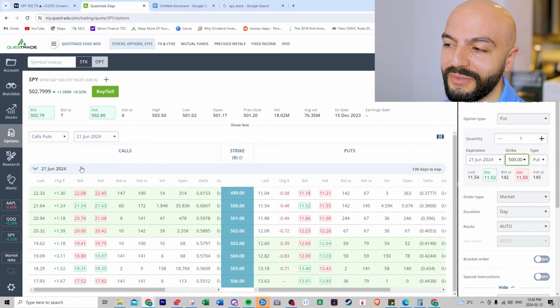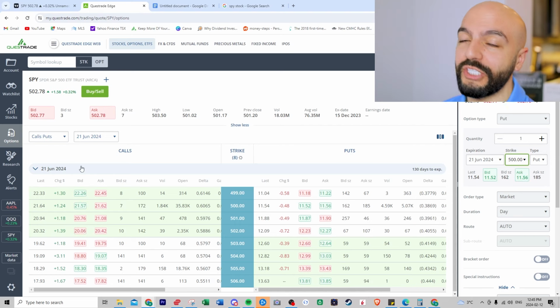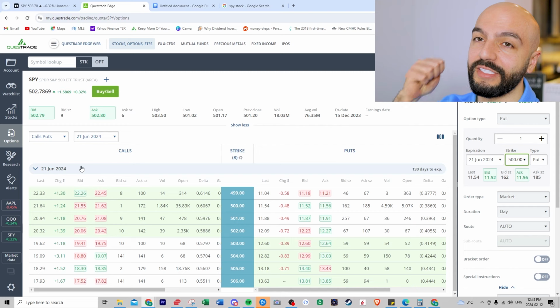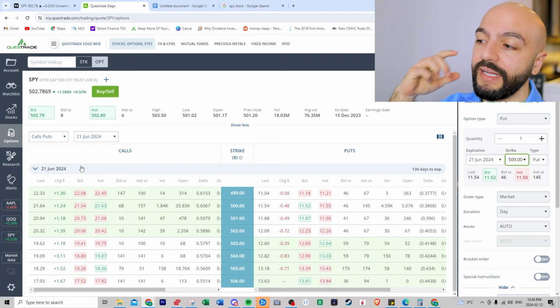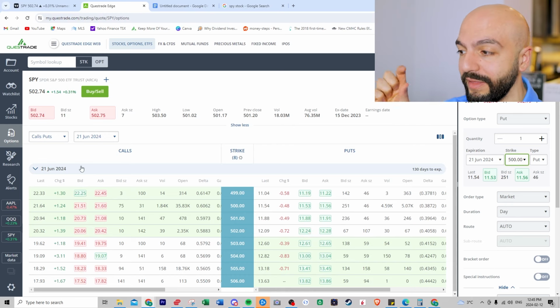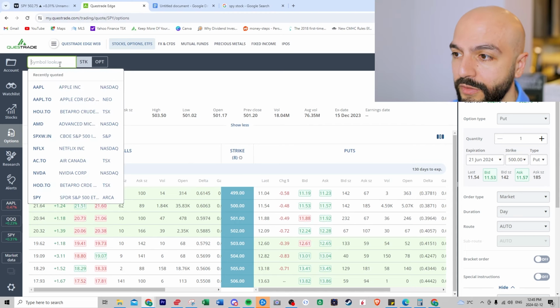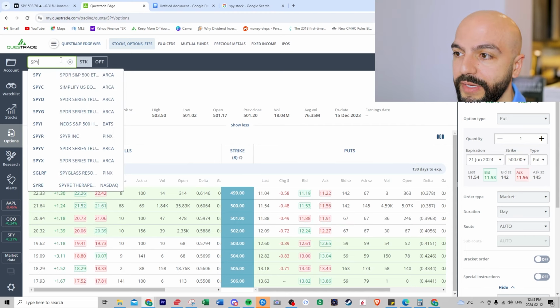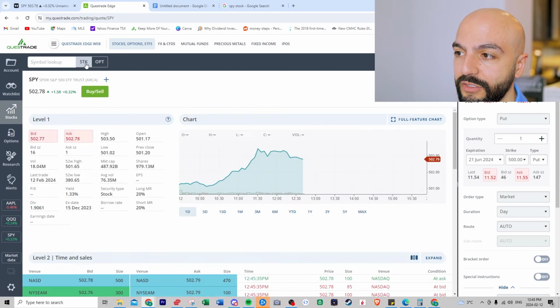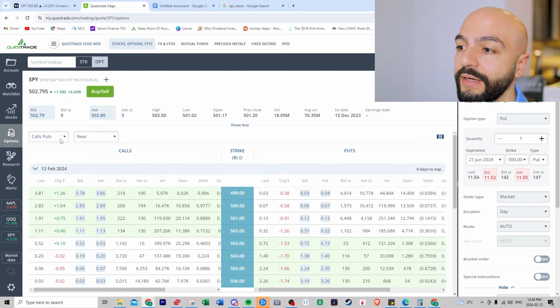So what I'm going to do, I'm going to buy a put. Buying a put means I can force someone to sell me 100 shares at a certain price by a certain date. I'm not going to focus on having $50,000 and buying the stock. I'm only focusing on buying the option itself. If we look at the options chart, just for beginners, you could just type in the stock you want. So type in SPY here. You can choose the stock, which I did, or you can go into options. This is the options chain.